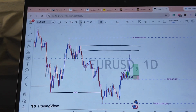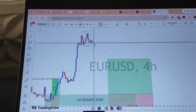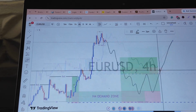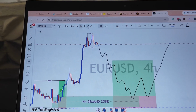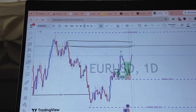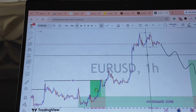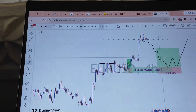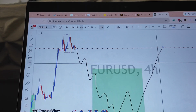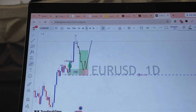My expectation is that this 4-hour demand zone that has been created by price, we might be seeing this kind of a move before we get this kind of a move again for price to move higher, so that we can test the higher supply zone that we have over here. So if you jump to the 1-hour and M15, you can get those counter trend moves again. Of course, you all know, guys, that Euro USD is inversely correlated to the DXY.